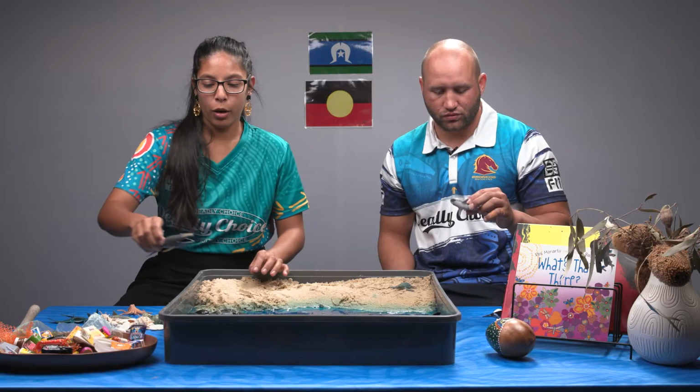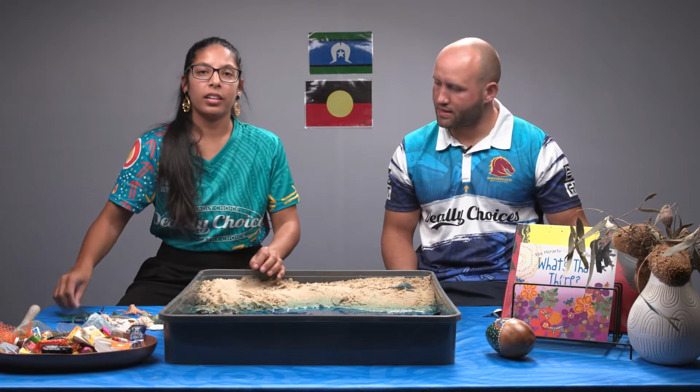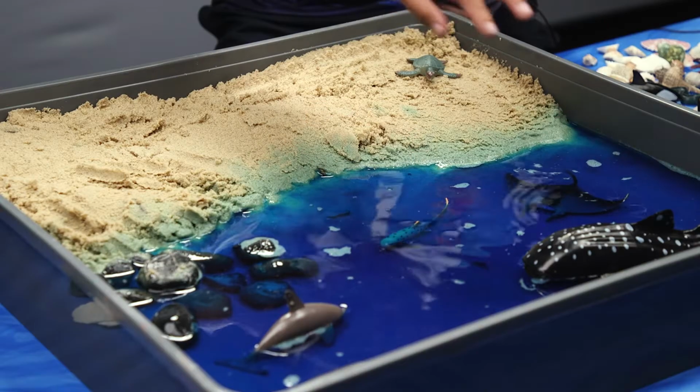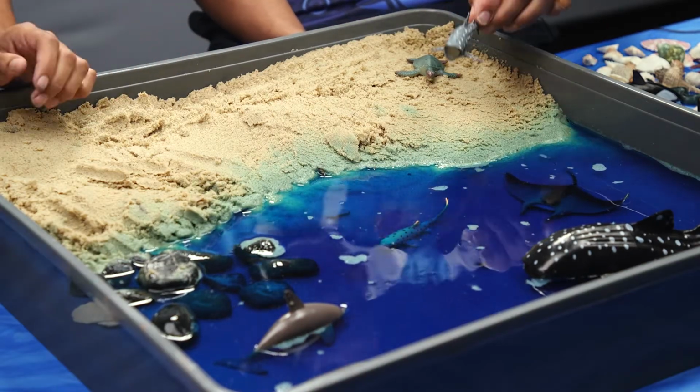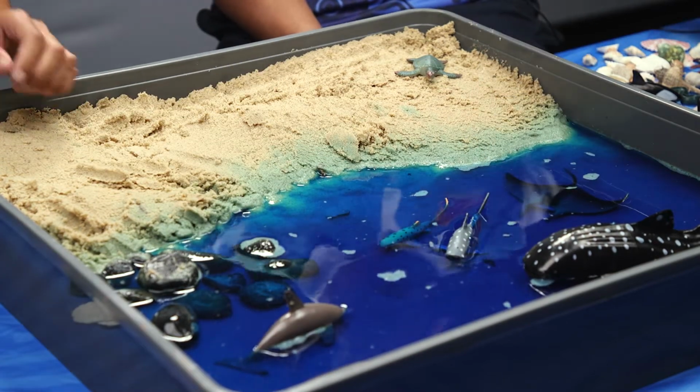Up home where I'm from, they have a few beaches where turtles go and lay their eggs and they hatch. And I've been to a beach up home where I've seen a big turtle come up and she laid her eggs, and yeah, it was beautiful to see.